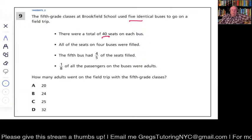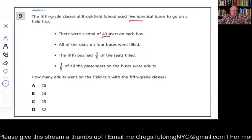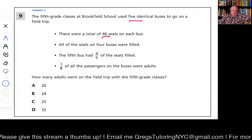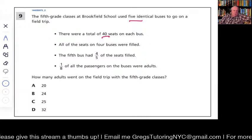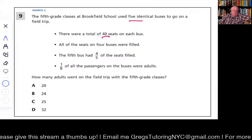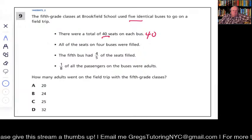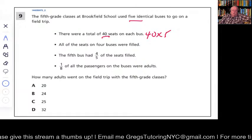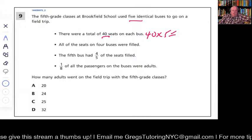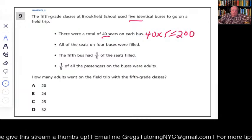So what I'm going to do is just iterate through each of the bullet points here. There's 5 buses with 40 seats on each. Okay, so that means there's 40 times 5 seats, or 200 seats in total. Now, this may not be important information. We don't know exactly what they're asking us yet.